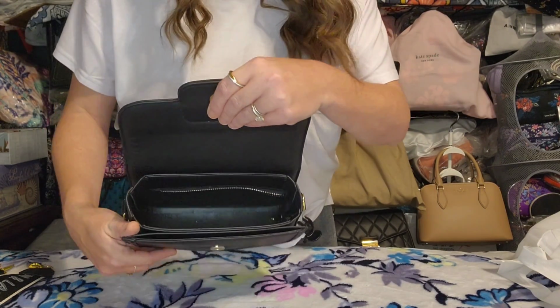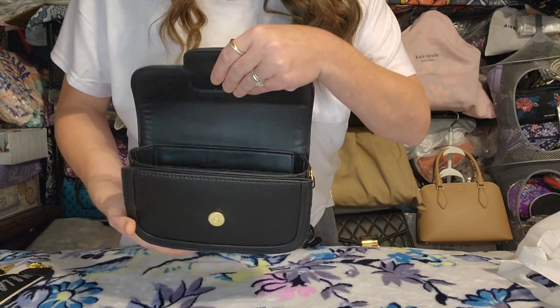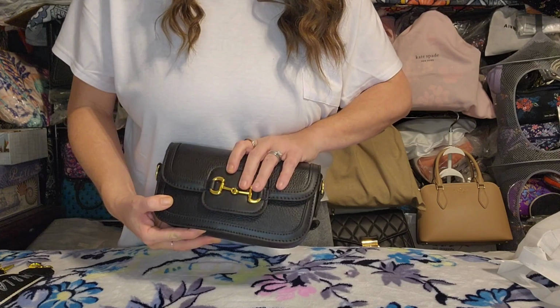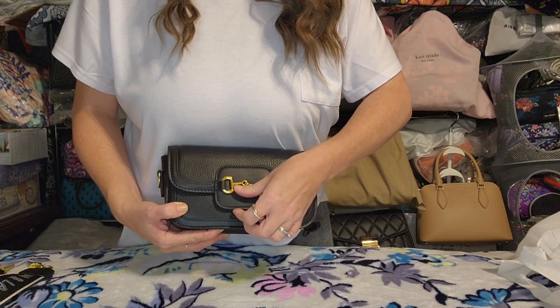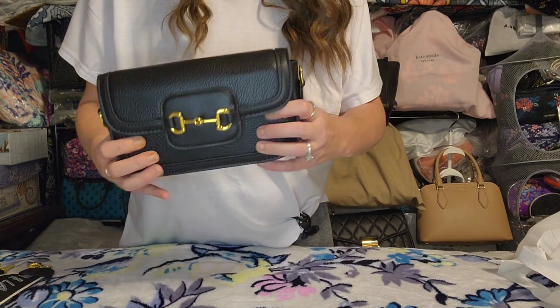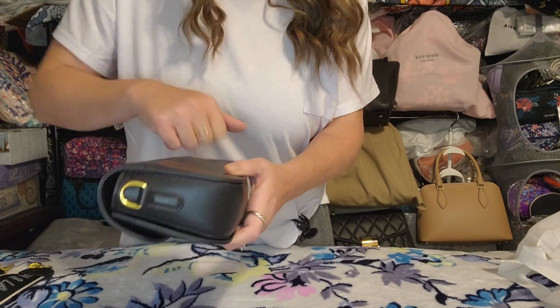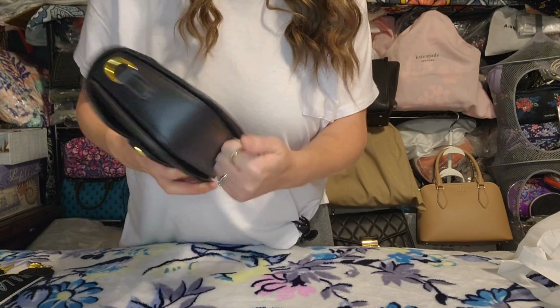I personally think it's pointless. I don't use those. I just use the mag snap. But that is the inside of the bag. And this one is fairly structured, so it's fairly firm. It's not, you know, hard. I can bend and move it some, but it is fairly structured.